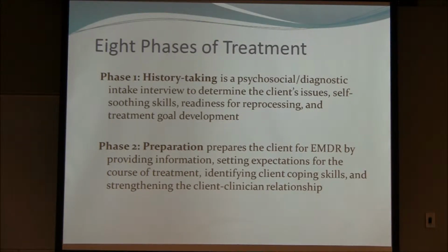Hi, my name is Melissa, and I am going to describe the 8 phases of treatment for EMDR. Phase 1 is a basic history-taking session in which the clinician takes a psychosocial diagnostic interview to determine the client's issues, whether or not they have self-soothing skills, and whether or not they are ready for reprocessing, and also at that point the clinician and client develop a treatment goal.